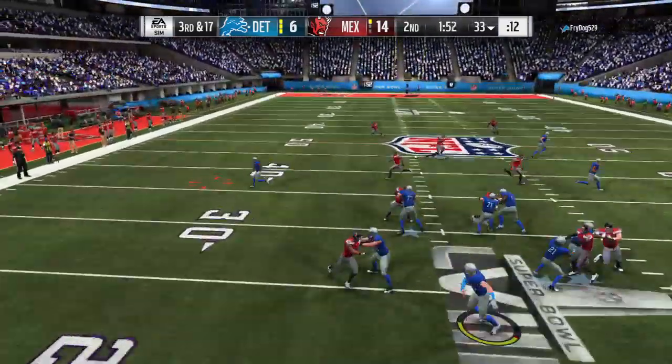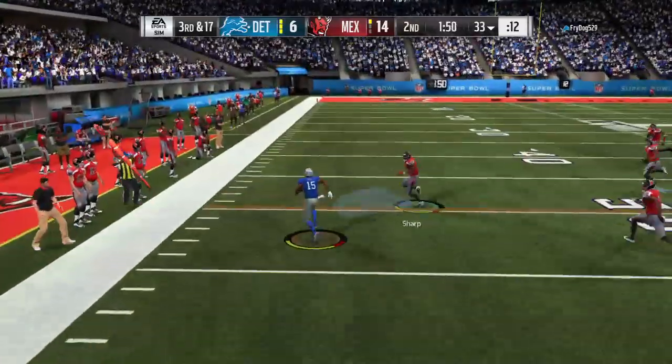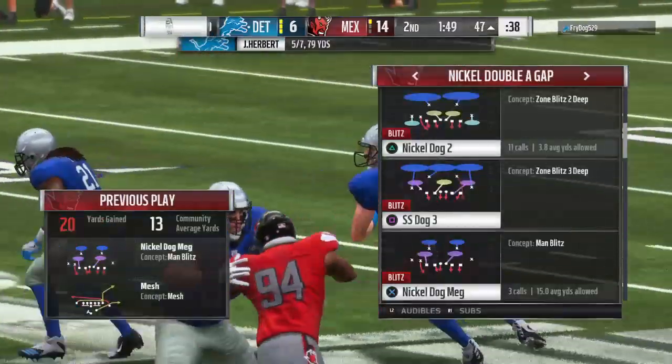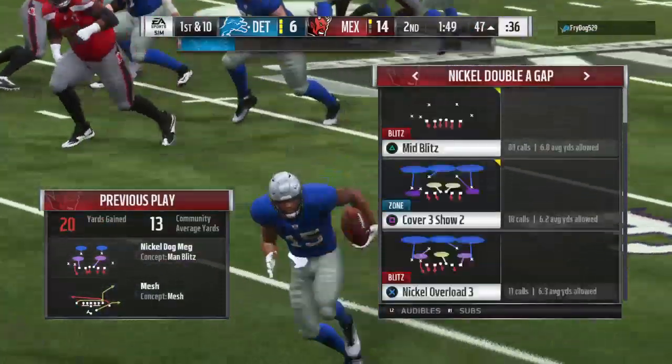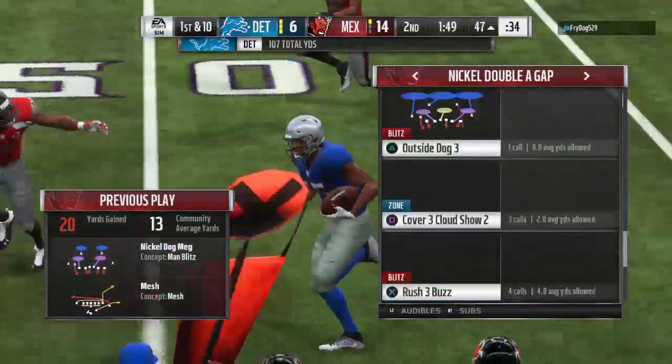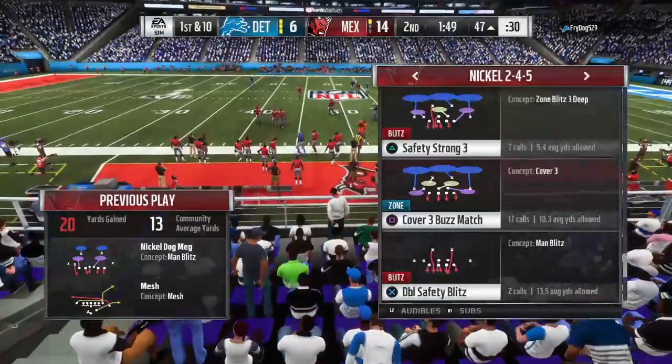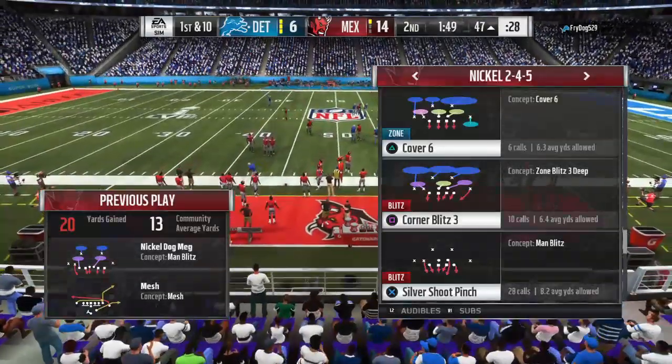They'll look to throw. Throw left side, complete to Ross. And he'll take this to the other side of midfield before going out of bounds. A good pickup there of 20 yards. Doesn't matter whether it's a zone coverage or a man coverage, the drag route can be effective when it's run well.